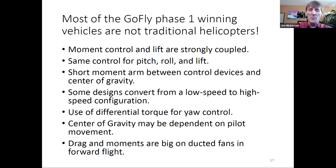But the biggest thing here is the short moment arms between the control devices, often very tightly coupled in terms of spatial dimensions, and what that does to overall power requirements. And the other key point that I'll get to in some detail is the center of gravity being dependent on the pilot movement.